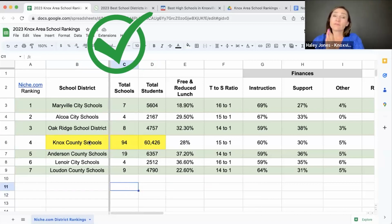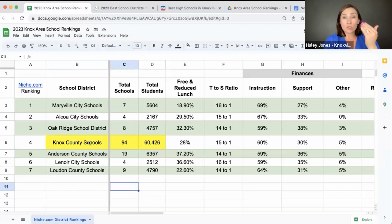This is a positive and a negative because Knox County is so large, it's huge. Think about that, 94 schools across the span of the entirety of Knox County. That is a diversity of population, a diversity of just all kinds of things. And as a result, Knox County is more of like a self-perpetuating machine. Okay. There's a lot of systems in place. There's a lot of moving parts and a lot of accountability happening with 60,000 students. Versus if you look at somewhere like even Maryville City or Alcoa City, who have much smaller populations of students in their school districts, there's just a lot more flexibility within the district.